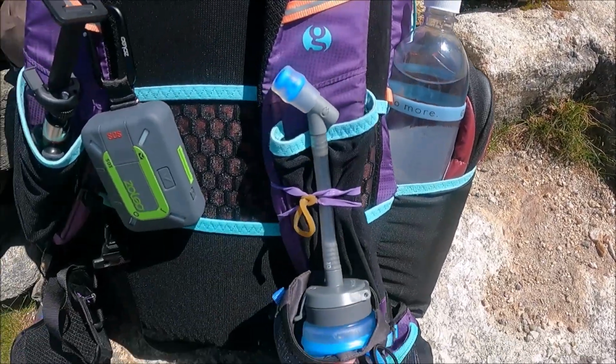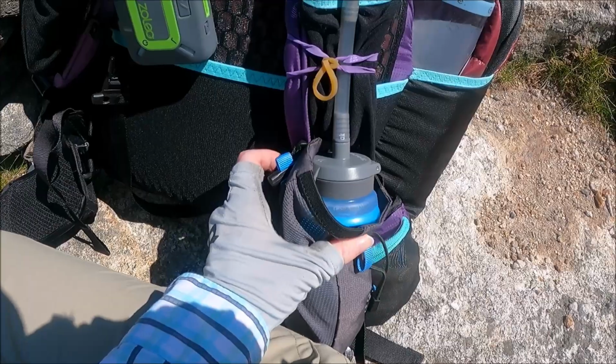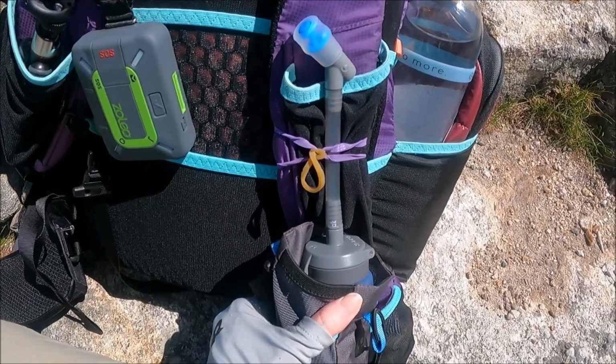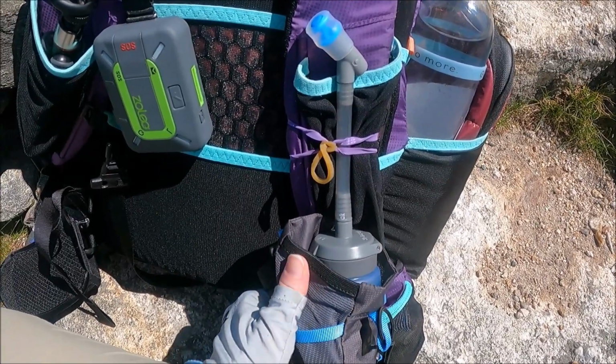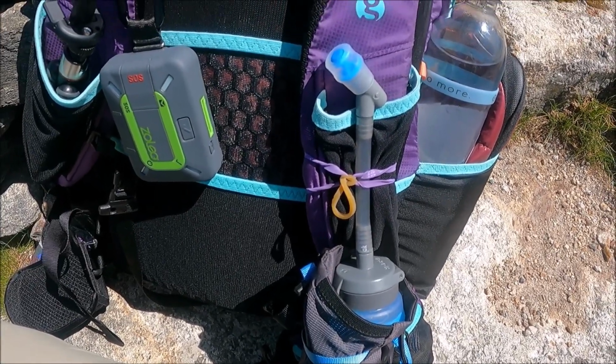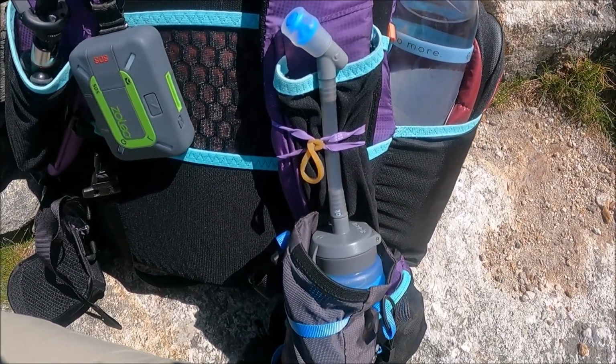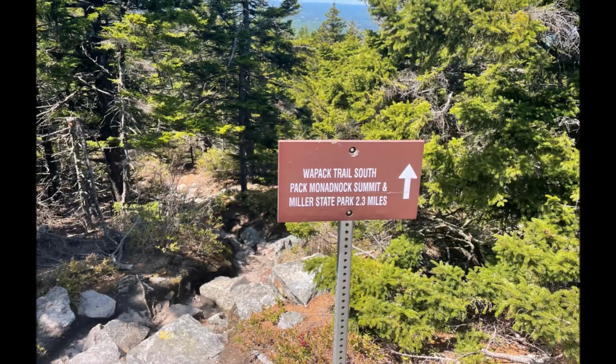I did put an electrolyte drink mix in here. I'm trying out the Element drink mixes. It's pretty good. They're pretty expensive though. It ends up being, I think, like $1 per each. So I don't know if I'm gonna continue buying them, but something different to try.